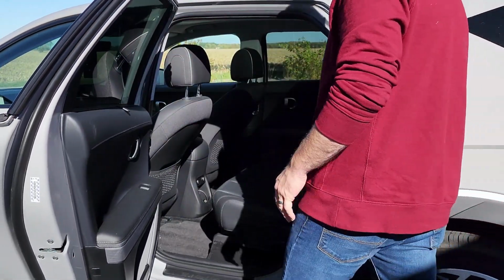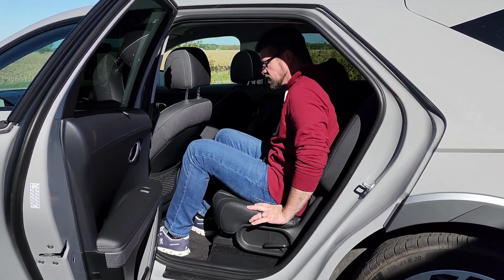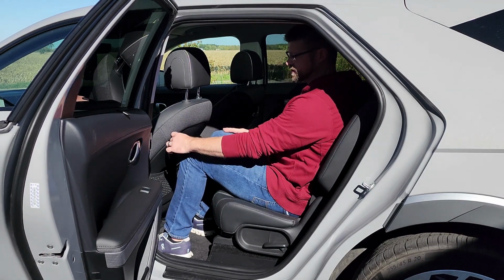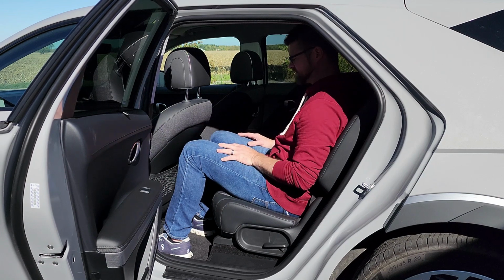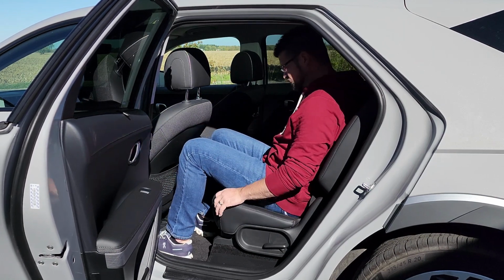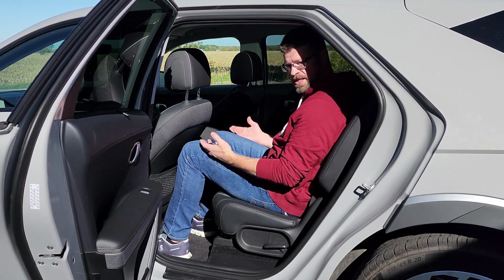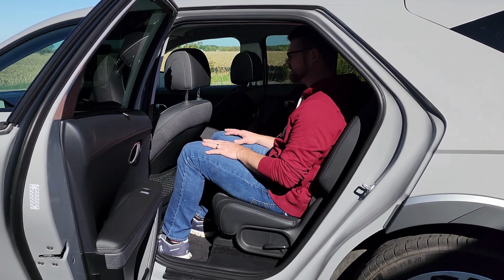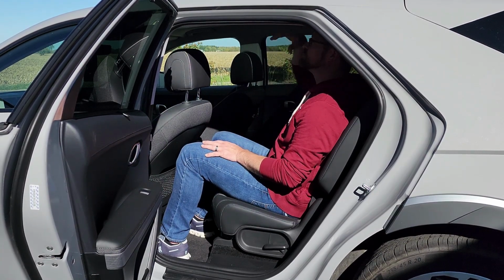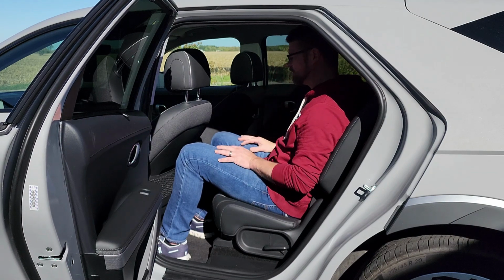Okay, so let's check out how much space there is back here. The door's open to a pretty good angle. We get inside here. Seat is set in my driving position, and I still have about 3 inches or so between my knees and the back of the seat, so that's good. Comfort feels pretty good. The seats are pretty nice. My knees might be in a little bit higher position, but I am about 6 foot, so I've got a little bit longer legs than some people might, but that's all good. So headspace, I sit directly below the panoramic roof, so I've actually got a lot of room back here for my head. That's not a problem.